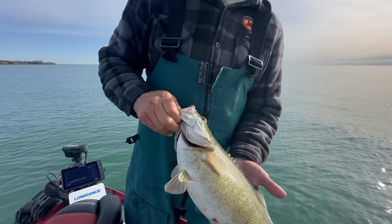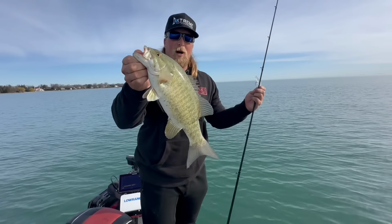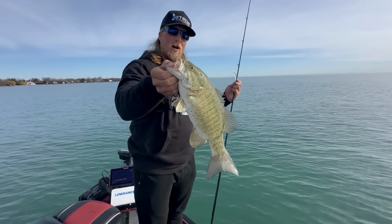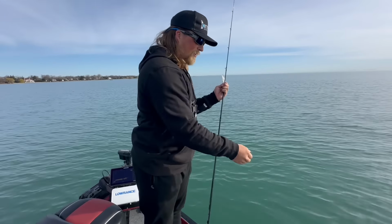It's like we have been preaching to you guys. If you're coming out here, throw those white swim baits and barely creep it along bottom, because that's how they want it this time of year. But really nice one. Hopefully we can connect and do some monsters today, but I think we're gonna make it happen. Gonna put that one back and hopefully get on some more big ones today, guys.